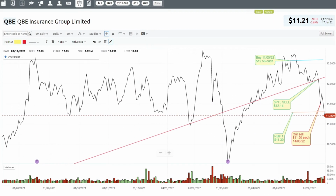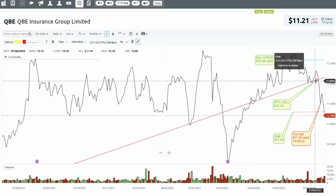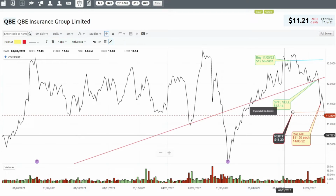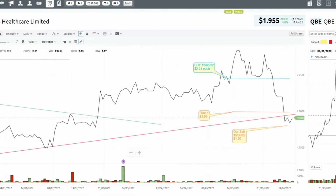Then we have QBE Insurance. Now this guy wasn't in the portfolio for long. So we bought in at 11 for the 5th, it went up, and then it started tapering off, and then hit the 3-point trend line sell at $12.14. But when the market opened because of the public holiday, it went all the way down here, and this is where we got out at $11.50. It almost even hit our real one at $11.30. But oh well, it happens. Alright, 2 more to go.